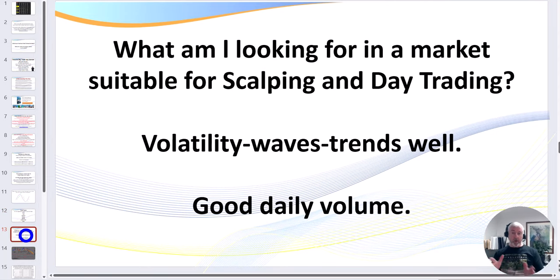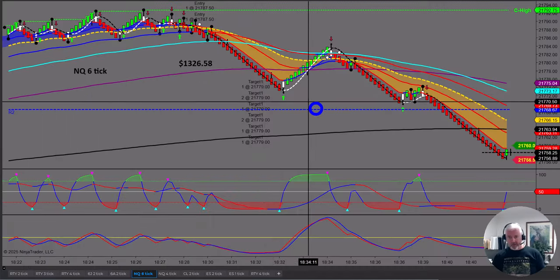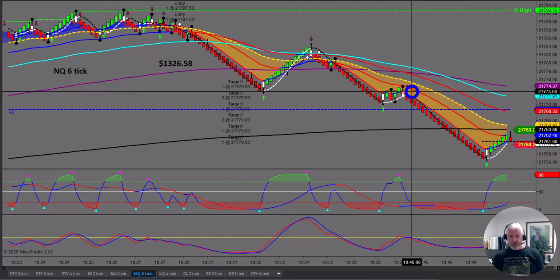Now, what am I looking for when I trade? The advantage we've got right now on this market, the NQ, is that I'm looking for tradable volatility. So I'm looking for a market that's trending well, where we've got good trading volume. Let's just see what's happened here with this NQ again. Okay, so you just had another trade entry right here.